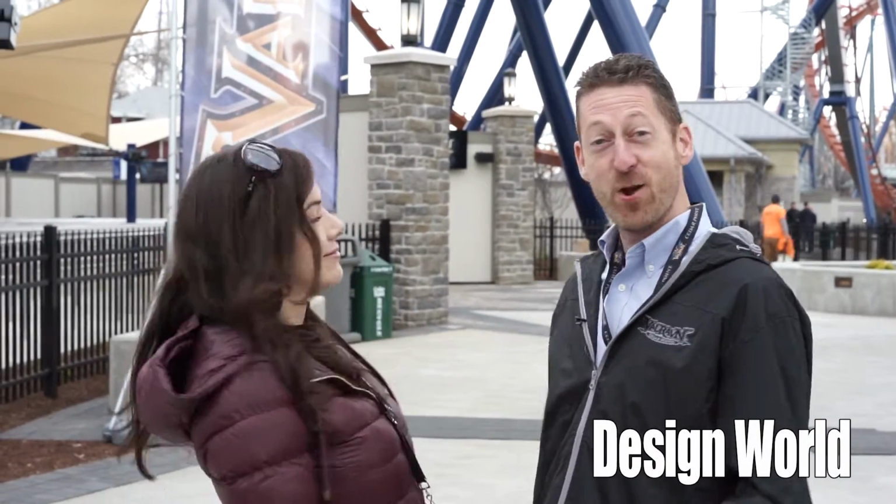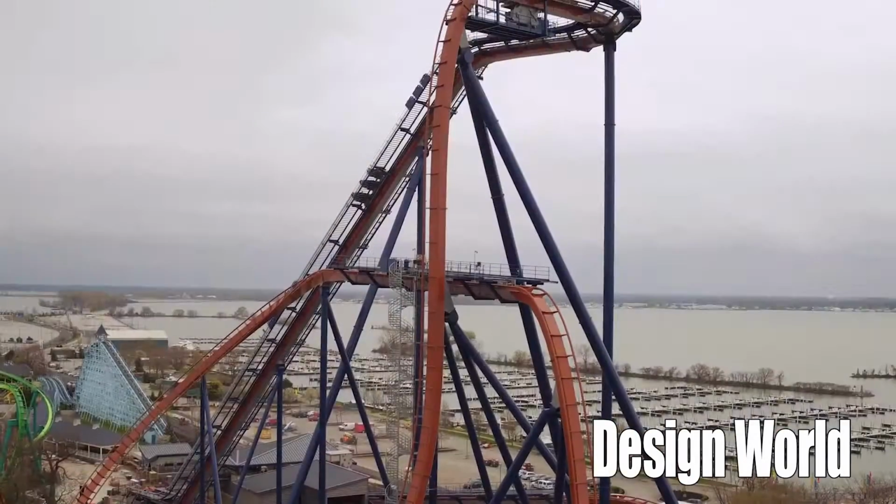We're here in Sandusky, Ohio at Cedar Point, the self-described roller coaster capital of the world. And the reason we're here today is their newest coaster, Valravn, is opening.